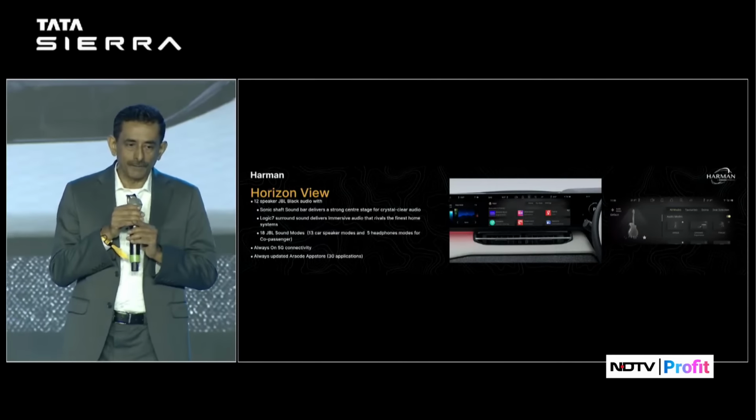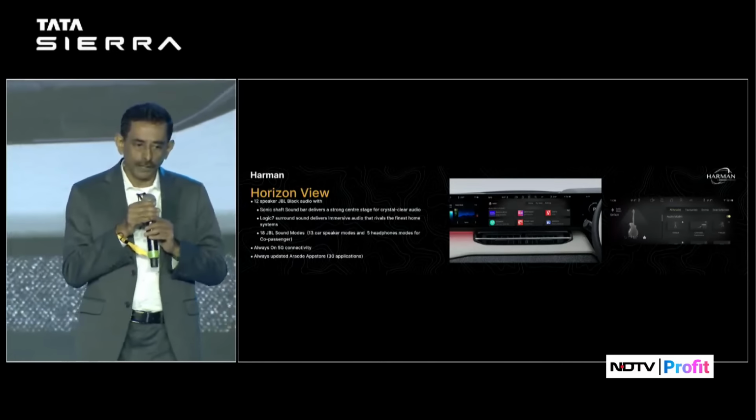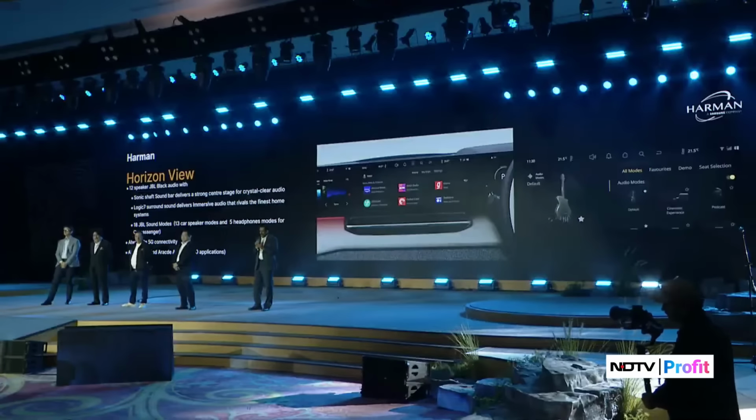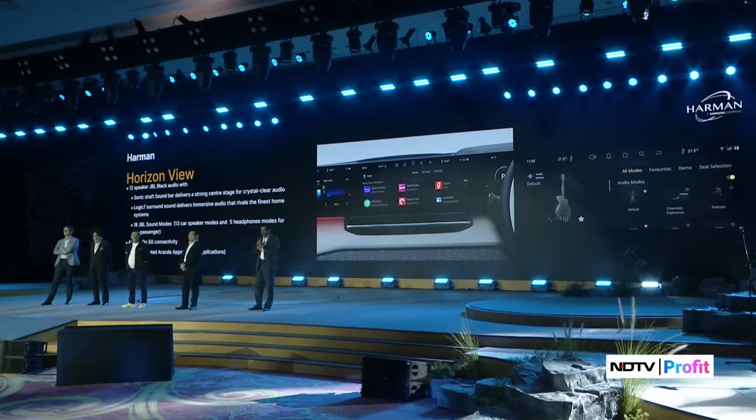Another example is where a co-passenger can enjoy personalized audio using a Bluetooth headphone connected to the car. My preference is always a JBL Bluetooth headphone. From audio, let us move on to connectivity.